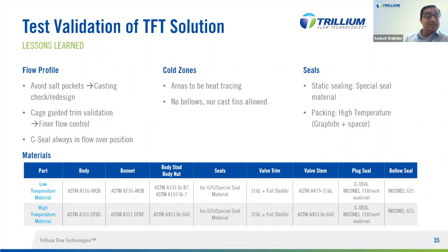We have looked at the seal arrangement as well, and we came up with a solution that it must be designed in a flow over position, where we can avoid crystallization again. We did also verify the cold zone areas in the valve. Cold zones can be avoided by heat tracing and what power is needed, and that has been validated again.